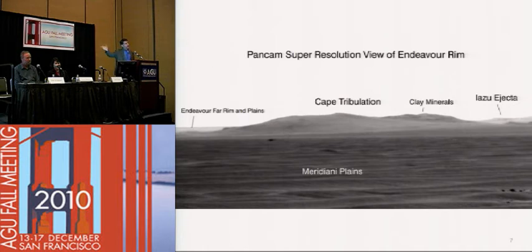And linear distance doesn't translate directly into odometry on the wheels because you never go in a straight path. But I will mention that in just the last Martian year, so if we go back 687 Earth days, Opportunity has driven over 12.5 kilometers. So almost half of the odometry accumulated by the rover has occurred in the last Martian year.